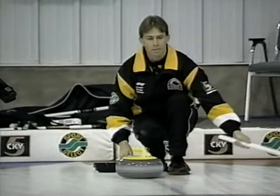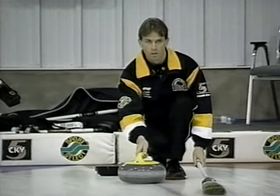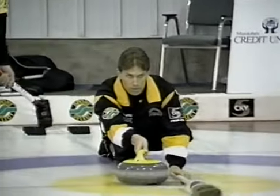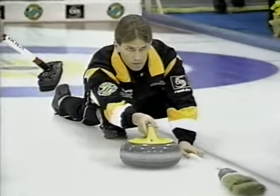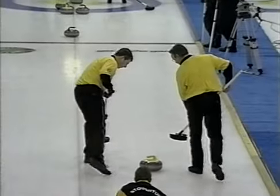Just a bit less weight. Nobody better at making these shots than the guy sitting there right now, because he's made so many over his career that this isn't a real hard shot for Jeff. Well, last week in the B final, he needed to draw the 4 foot to win it and put it on the button. Line's good.